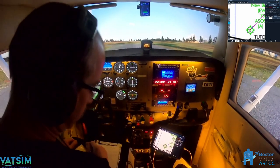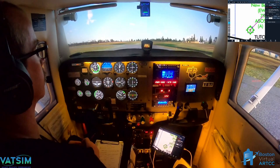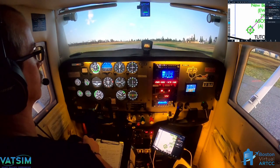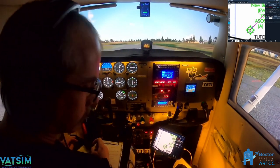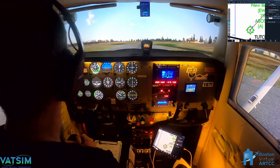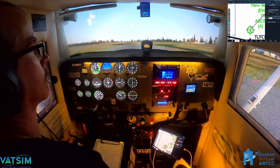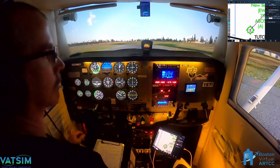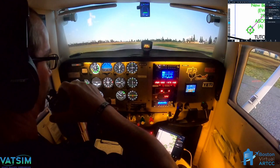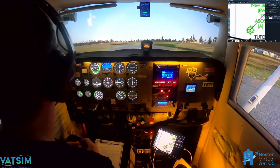November 9041 Sierra Echo, radar contact 30 miles southwest of Bradley Airport, verify you have information Echo, and expect runway 24. November 9041 Sierra Echo, verify you have Bradley information Echo, expect runway 24.